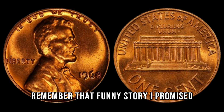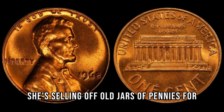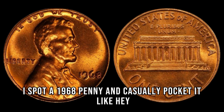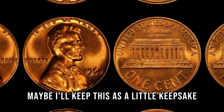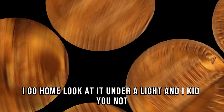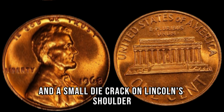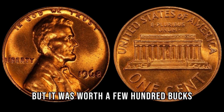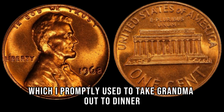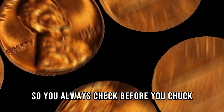Remember that funny story I promised? So a few years ago, I'm at my grandma's garage sale. She's selling off old jars of pennies for like 50 cents each. I spot a 1968 penny and casually pocket it like, hey, maybe I'll keep this as a little keepsake. I go home, look at it under a light, and I kid you not, it has no mint mark and a small die crack on Lincoln's shoulder. Turns out it wasn't the $8 million one, but it was worth a few hundred, which I promptly used to take grandma out to dinner. She ordered lobster and cheesecake twice. So yeah, always check before you chuck.